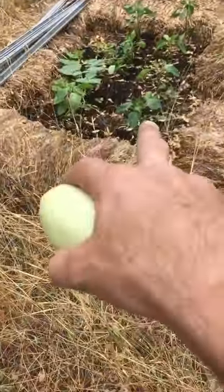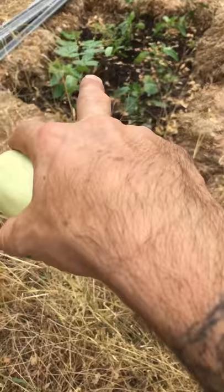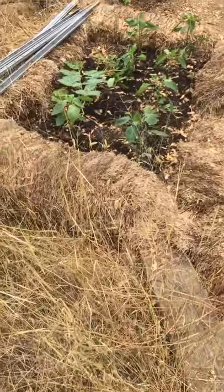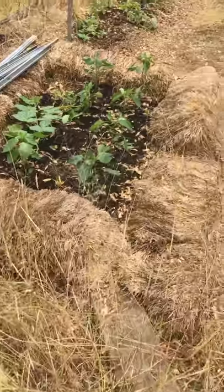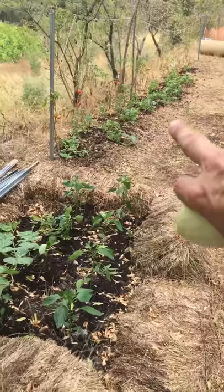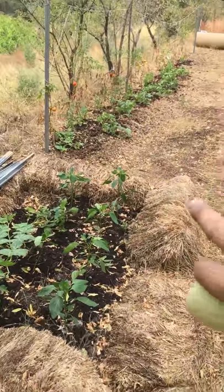There's some more peppers and a couple more vining. I think it's a squash in there, taking a while to get going. Down there, more melons and some tomatoes that are coming towards the end. But that's for another day.